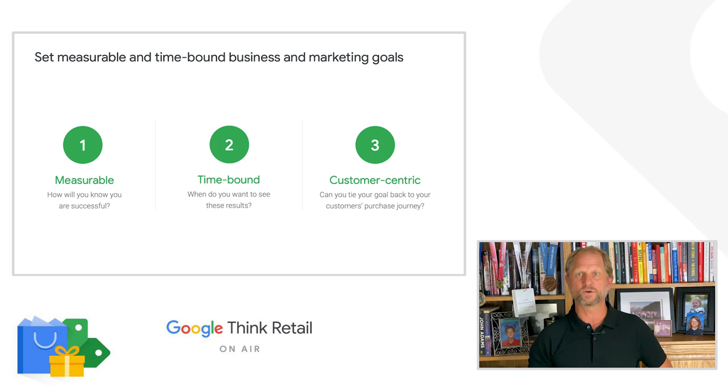And to finish off, goals need to be customer-centric. In other words, it is not about trailing indicators, which, for example, might be more sales, which are actually business-centric, but the leading indicators, for example, increased engagement along the buying journey, which are customer-centric. Kind of an easy way to make sure that you're following this rule is to ask yourself, can you tie your goals back to your customer's purchasing journey?